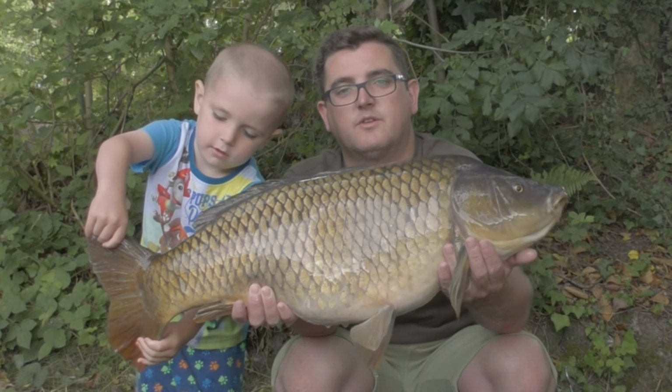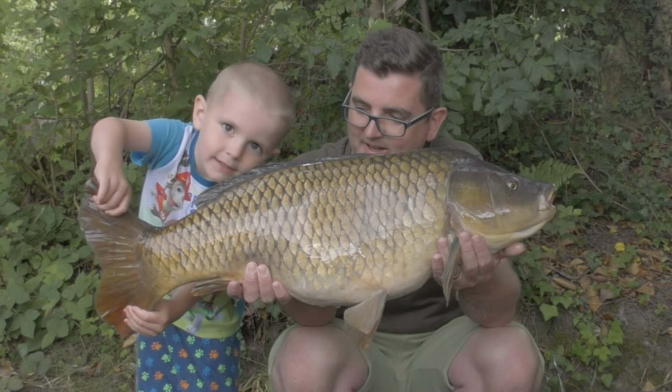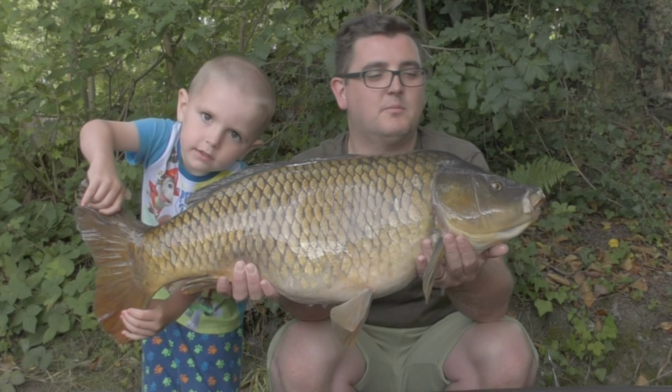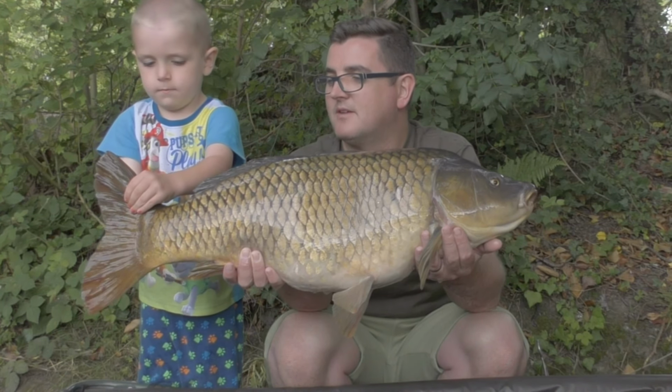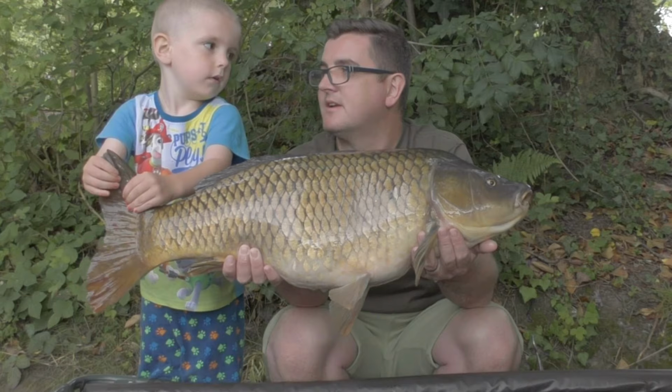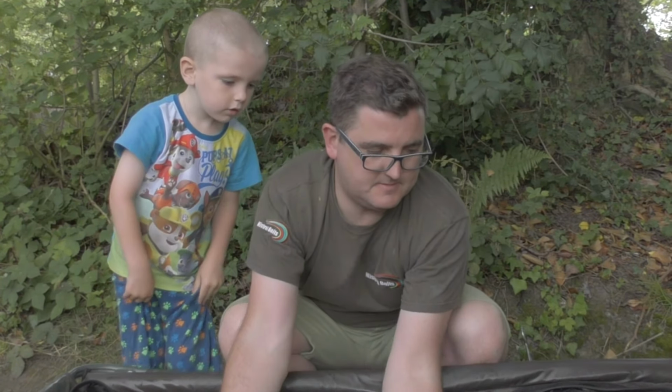Careful. So here's the other side of this hard fighting common. You see by the paddle of that, it's got a lot of kick behind it. But yeah, another bit of success on the MB1 Plus. Lovely. Let's slip him back, Ed, right? Yeah, let go of the tail. Oh. Away she goes.